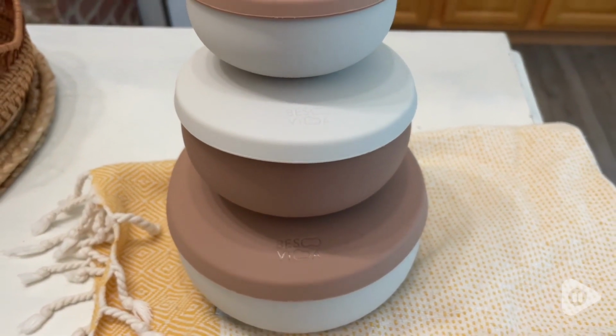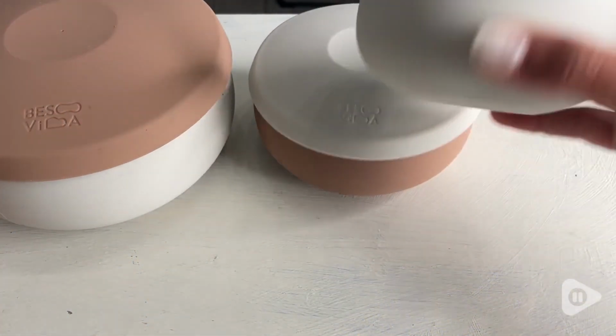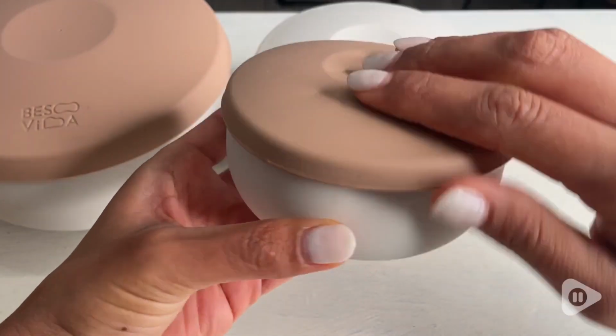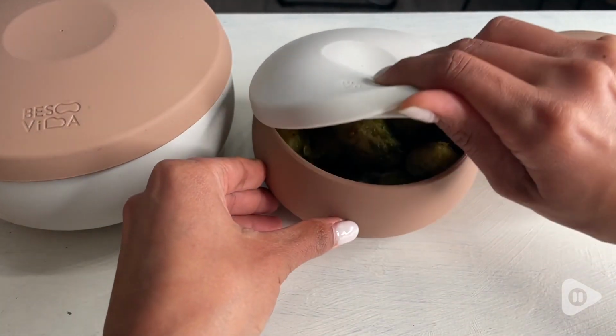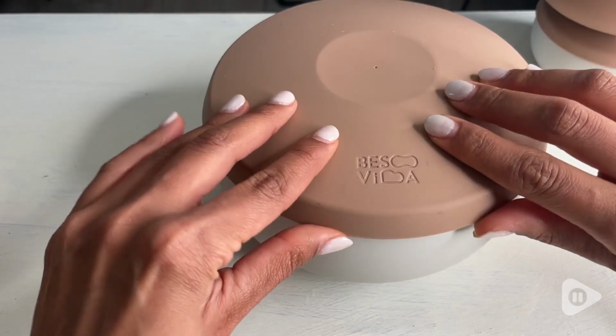When it comes to food containers, they're not all created equal. These by BesoVida are unique and beautiful. I chose these because of the quality and of course, this very beautiful color. I appreciate they thought of everything. They have an ergonomic grip for good grip and comfort.